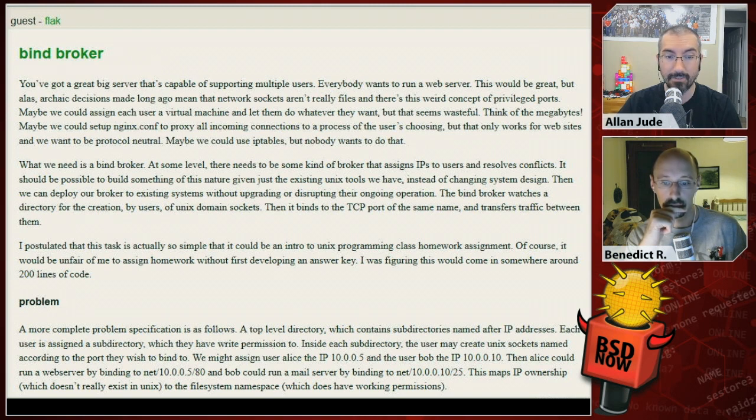Then Alice can run a web server by binding to net/10.0.0.5/80. And Bob could run his mail server by binding to net/10.0.0.10/25. This maps IP ownership, which doesn't really exist in Unix, although FreeBSD jails have not ownership, but restriction, to the file system namespace, which already has everything we need to deal with permissions. So yes, I think this is actually a really cool idea.